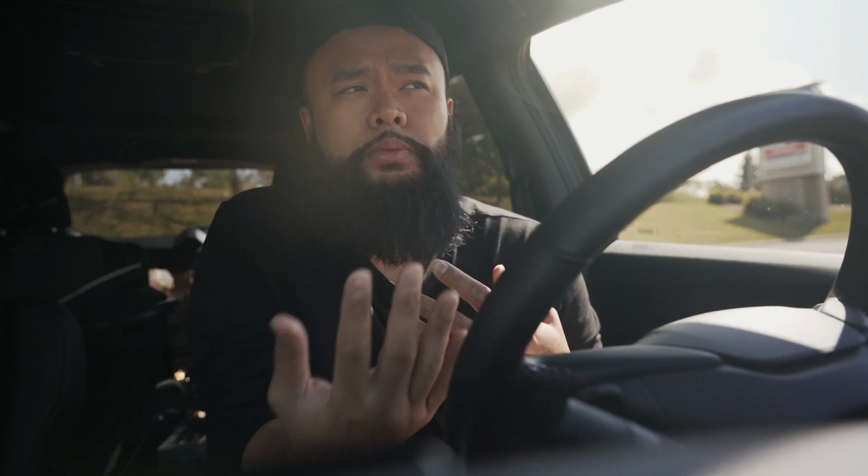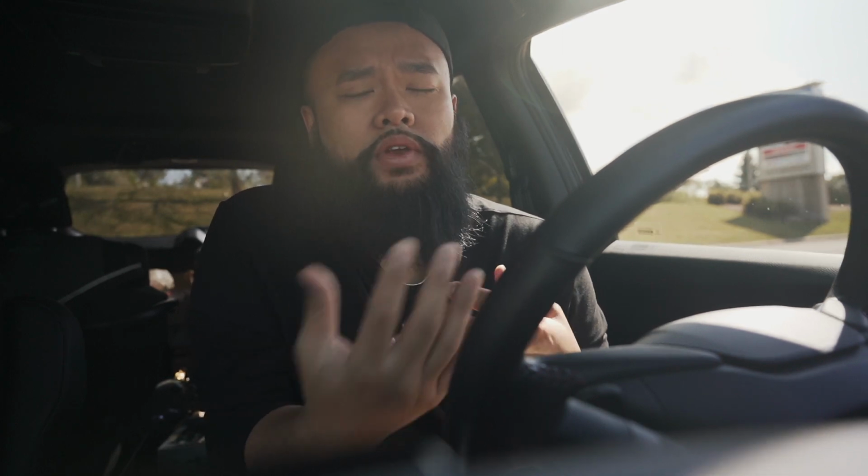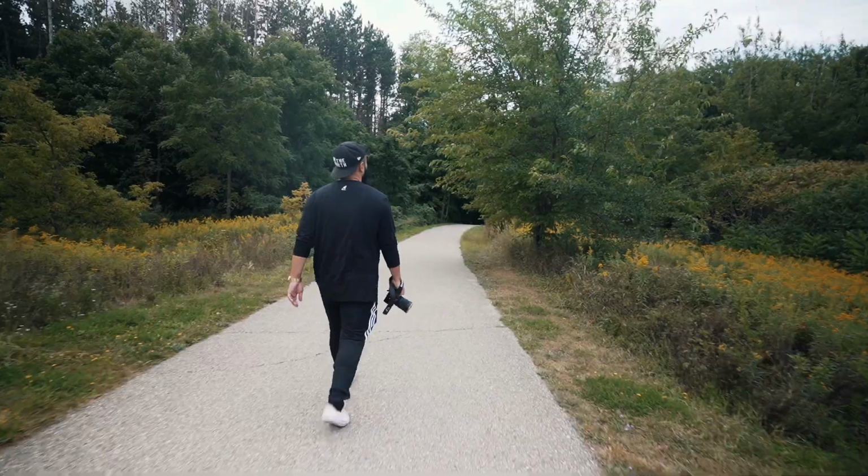So say for a wedding shoot, a photographer will probably need their flash, but a videographer like myself, I would bring my gimbal, maybe a slider to get some more unique moving shots. It's just different, even though a lot of people that I've met think that it's the same thing.